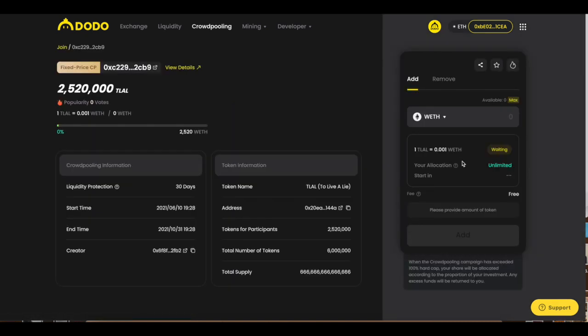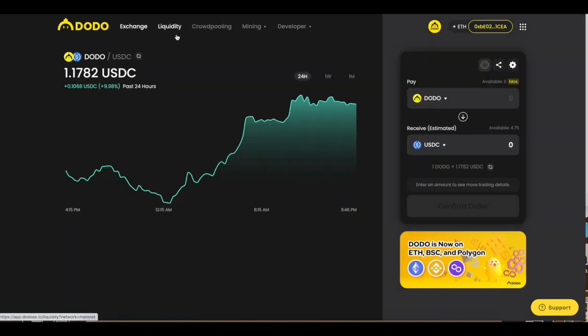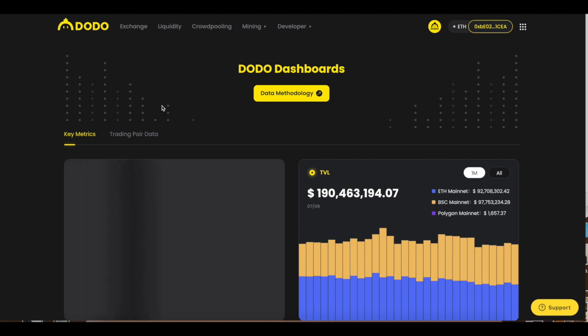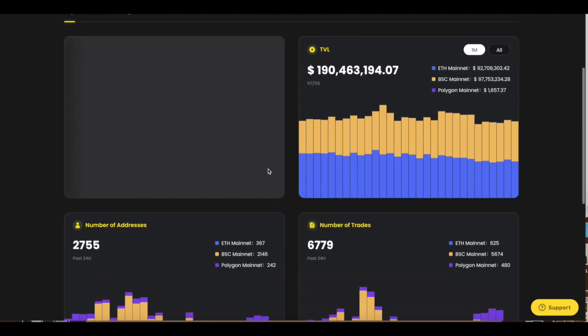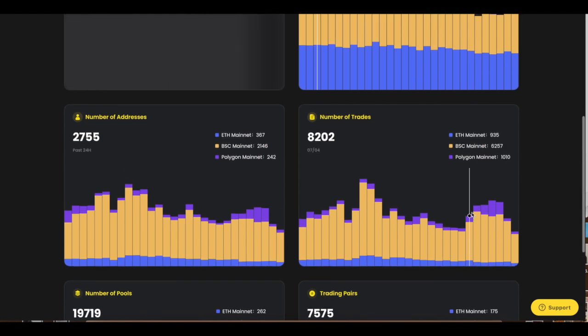These are some pools that you can add liquidity to now. For example, this one is an ETH pair. If I wanted to add liquidity, I just have to add some Ethereum and I can deposit and hit add. I'm not going to deposit into these. I'm just showing you the different features with the IDOs and how they work. They have a pretty cool feature: the Dodo Dashboard. This shows a couple of stats that were happening on the actual Dodo exchange.